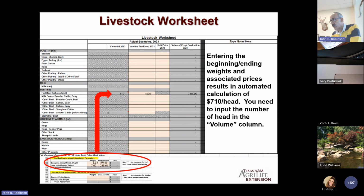So if there were 1,000 head with an average of $710 per head weight gain value, well, then that calculates through to $710,000 on this worksheet. And I'll remind you, that would be 710 on the report form because the report form is reported in thousands. But this automatically calculates that number and sticks it right in there. You can take David's numbers and plug them down in this box.